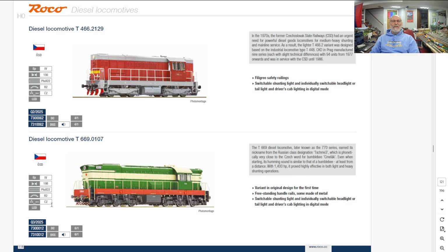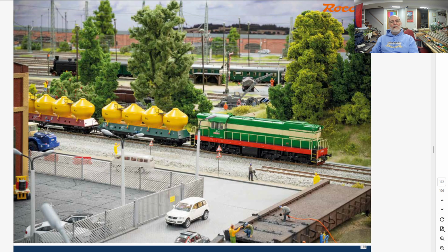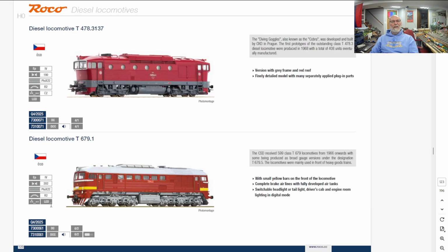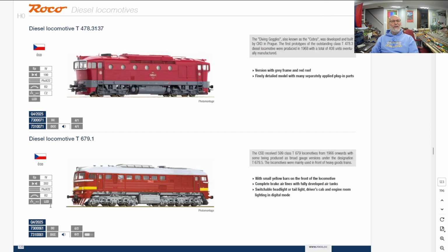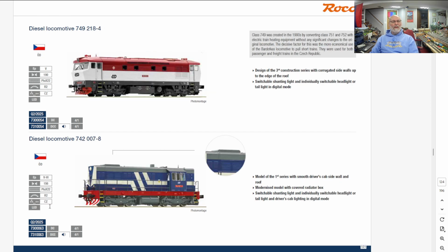Interesting. A Czechoslovakian T466 and a T669. A T478. So a lot of Czech here, and then a T679. That looks a lot like, not a Ludmilla, but I can't, sorry. But an Eastern European loco that ran through Eastern Germany and such. A lot of Czechs here. So yeah, these are all Czech.